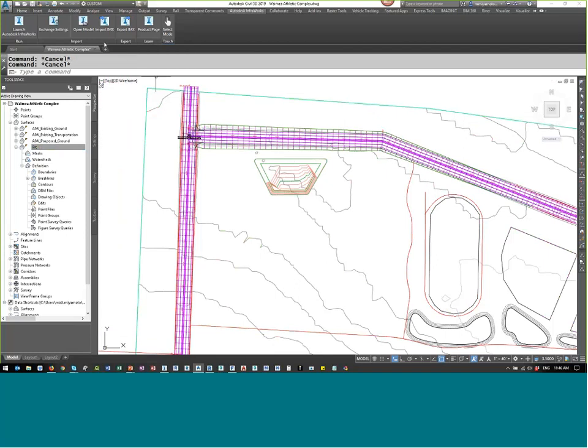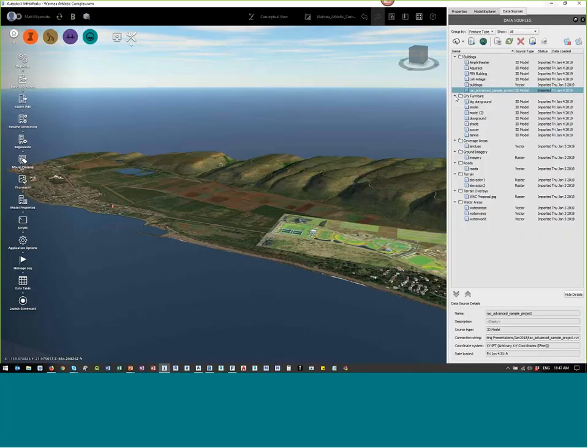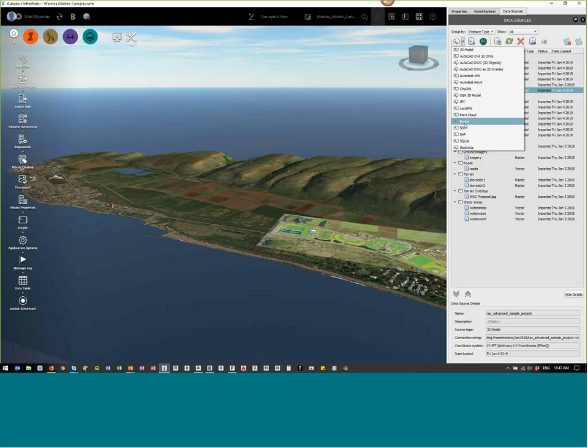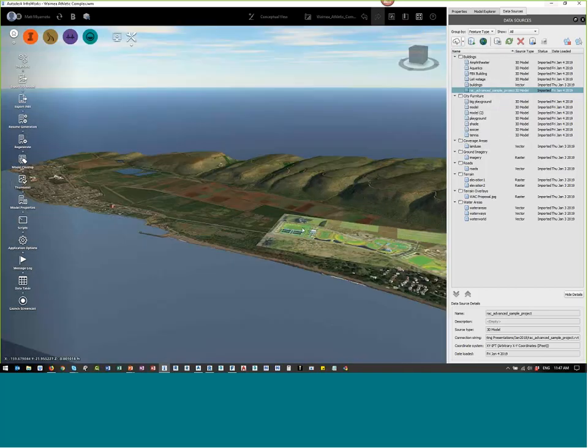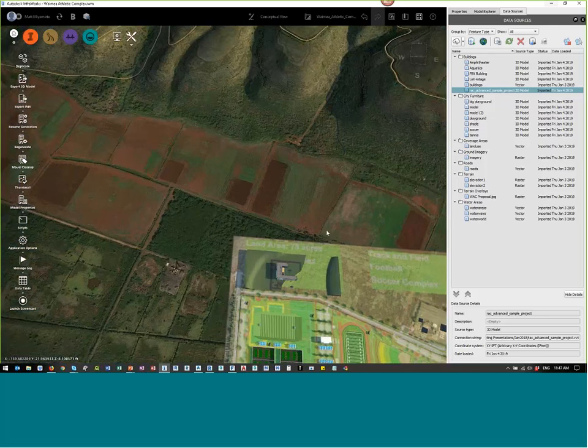in the ground, and I called that a pit inside of Civil 3D. Once that file is saved, I have the option of then outputting an IMX file, excuse me. So export an IMX from the Civil 3D drawing, and then that IMX file is now a data source that I can bring into Infraworks. So I started with Infraworks to get that existing ground without a surveyor.